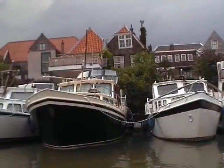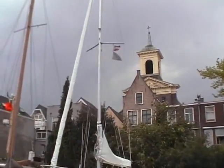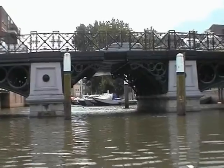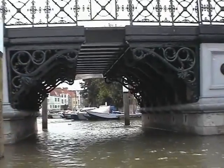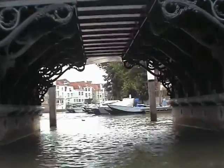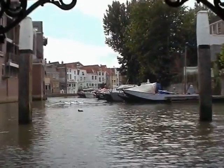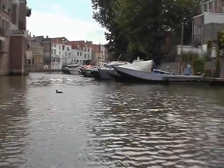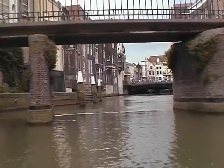You can see the narrow buildings, narrow because river frontage was expensive. Going through this cast iron bridge, the waterway is becoming narrower. There are only smaller boats here. As you will see as we go along this waterway, it is now too narrow to allow boats to tie up. We are going through the heart of the old city now.